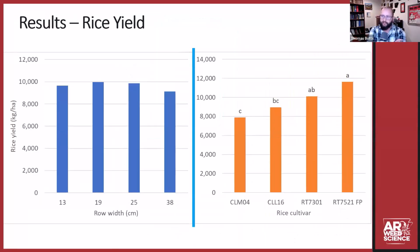And then what's interesting is when we look at rice yield, cultivar, which is the graph on the right, the orange bars, looked exactly like we'd expect. The hybrid cultivars do have a higher yield potential normally, and so they did out yield our inbred cultivars. So it just followed the trend, what we would expect as far as what these cultivars would normally yield, right? But what was really interesting was on the row width side, there was no statistical difference amongst our row widths as far as the rice yield coming out of it.